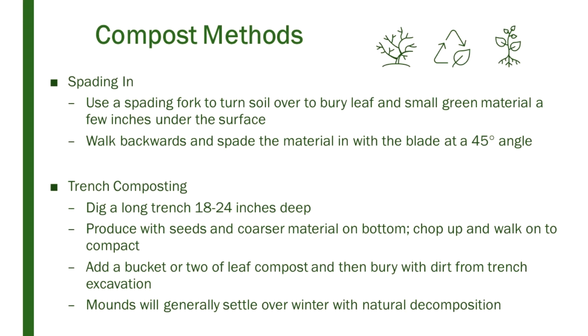Spading in is when you turn the soil over to bury leaf and small green material a few inches under the soil. This can work well if you have a winter cover crop you're turning under, or a carpet of compostable weeds. Walking backwards allows you to work without walking on the freshly turned soil and immediately compacting it.